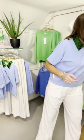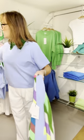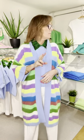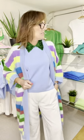I'm just going to show you the cardi that I showed you in the last video. This is how Essentiel works. Everything goes with everything, and this is going to look amazing. Just to let you know, ladies, I've got the size small on of this cardi, and it fits me beautifully. And I think that cardi would go up to a size 12, super comfortable, even a 14. Then the medium, I've got two mediums, and again, they would be great for a 16, 18, depending on how you want to wear it. But look how brilliantly that works.